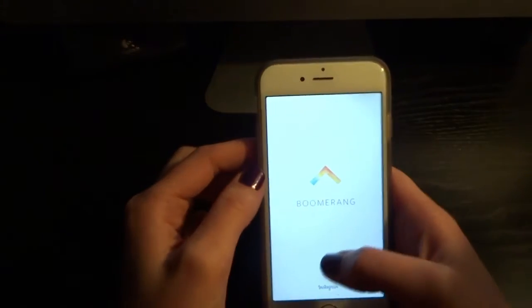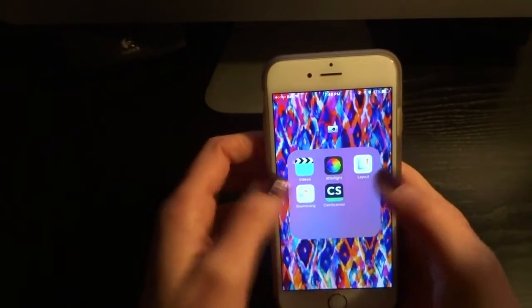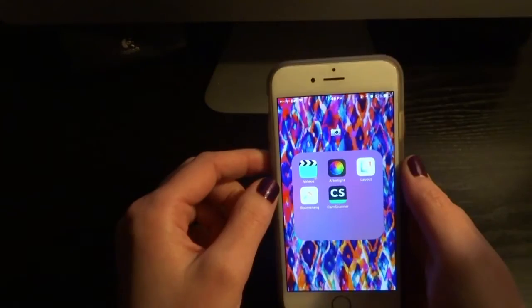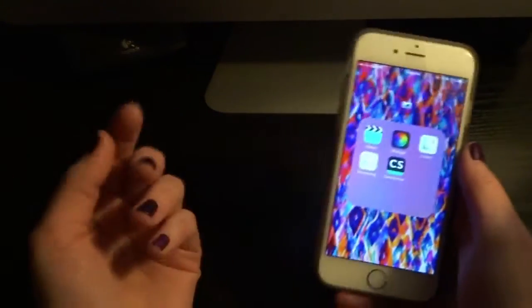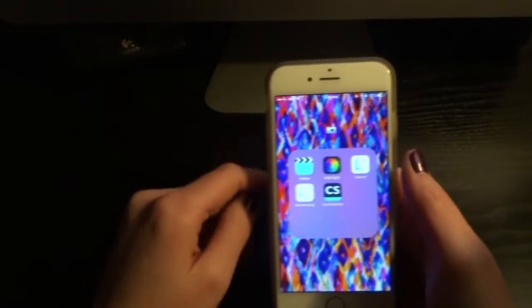I actually haven't used this and probably will just delete it, but the Boomerang here, this app, you record a video and then it plays it backwards for you. So it plays it forwards and backwards, and you can put it on Instagram.